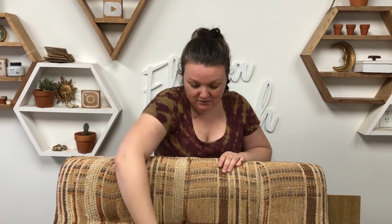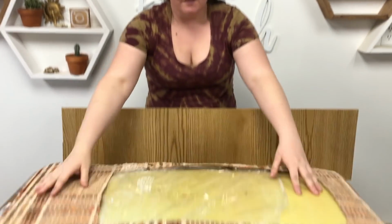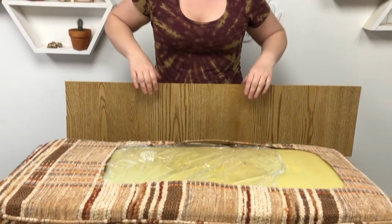And so what I need to do is, I have just enough fabric to wrap from around the front, back here across the front, and be able to attach it just at the back like I did with the couch base. Because this has this opening here, I don't have enough to do this whole section on the back on both of those.